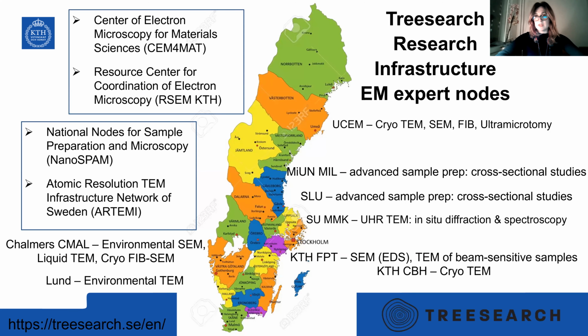Then also at KTH, we have another infrastructure, which is called TreeSearch. And at the TreeSearch research infrastructure, we also have a strong initiative in the field of electron microscopy. Basically, within TreeSearch, we work mostly with materials from trees. So here you can see a little map which unites the facilities and the experts throughout Sweden. And these are the experts who are working with state-of-the-art, high-end methodology development for electron microscopy analysis.